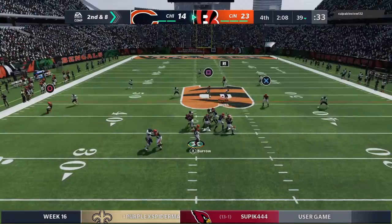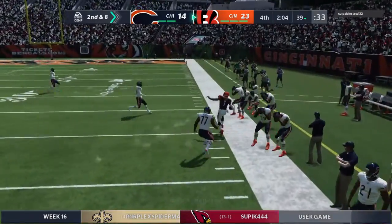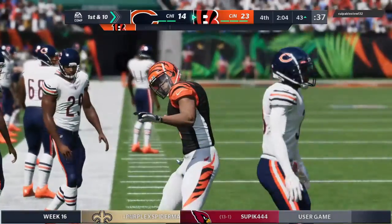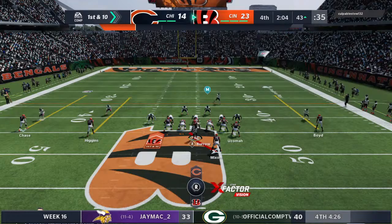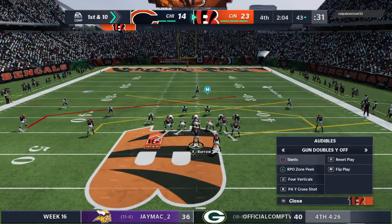Here's Burrow setting up to throw it. Looking downfield, and that's caught right side. He's got his man. That one good for a 1st down pickup of 18 yards at the 43-yard line.